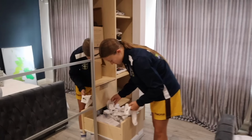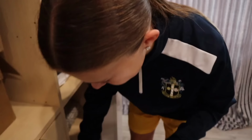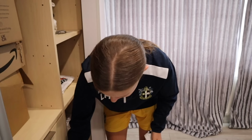Look at this. The sock thief. Always trying to nick my socks. These are my socks. You've got socks. Where'd you get these snazzy things from? They say Nike. Stop stealing my socks. Why do you need my socks? Because I'm not wearing my matchday socks straight to the match because there's no point. Yeah, but then you have to put them on when you get to football. Stop being a Jack Grealish and just wear your normal socks.